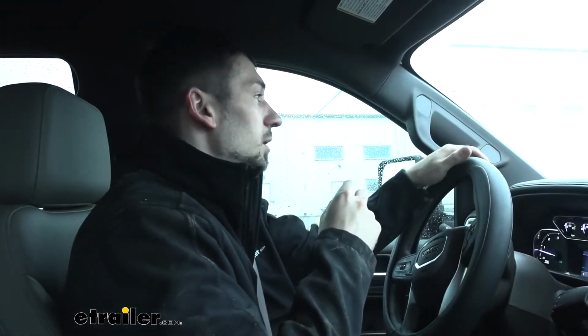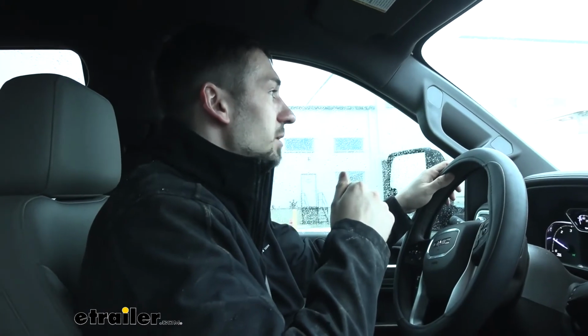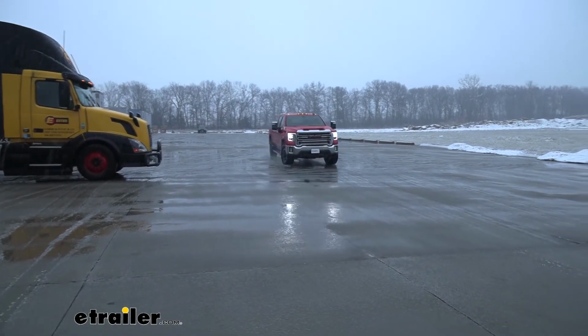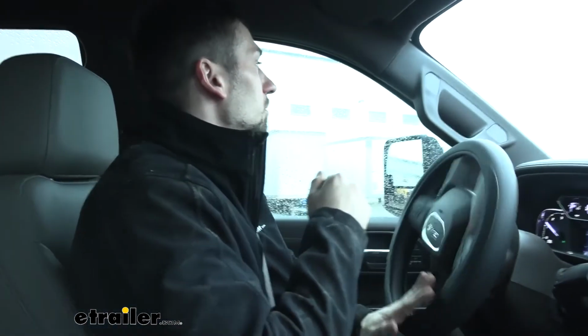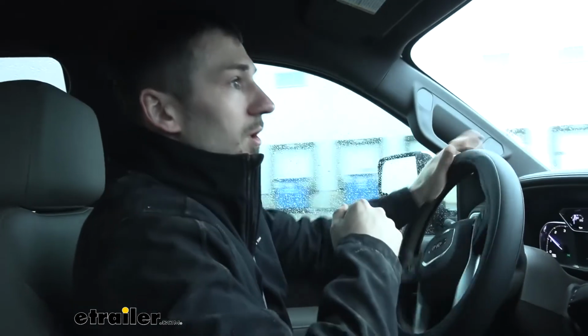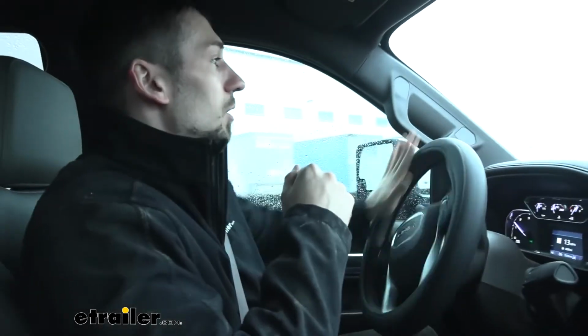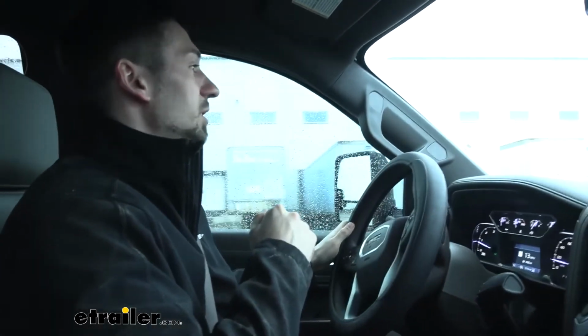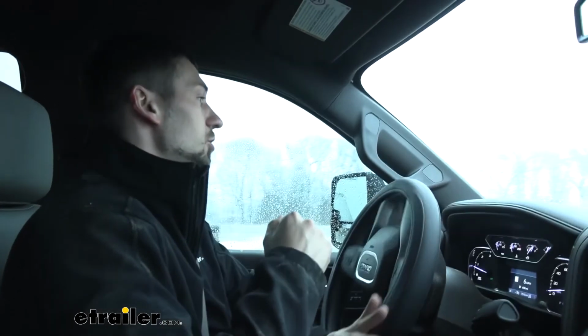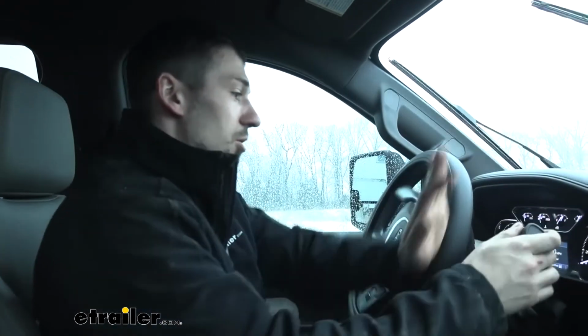So now we're going to go ahead and take our Firestone airbags through the slalom course here at eTrailer. Going to get up to speed, going to make some evasive maneuvers. So again, we just definitely feel a lot more planted on the road. We don't have nearly as much body roll. The steering definitely feels a lot more responsive. I don't have the wheel jerking around on me as much. Let's go ahead and turn it around.